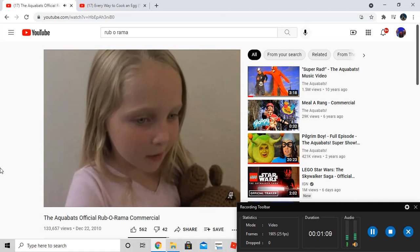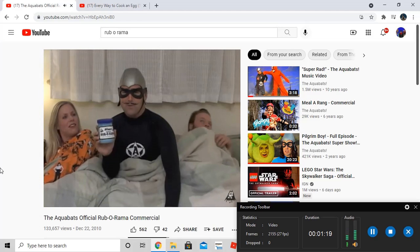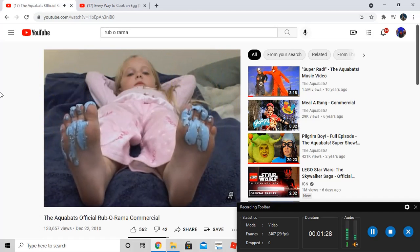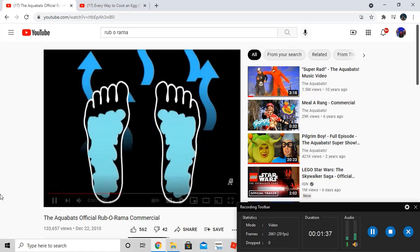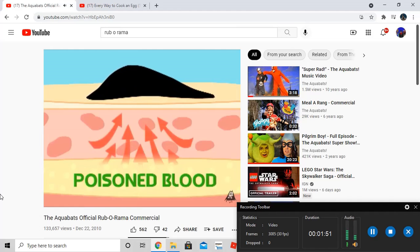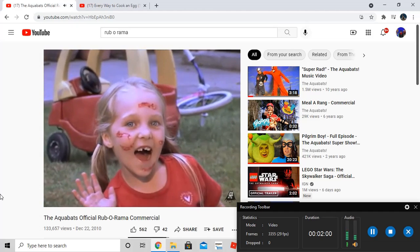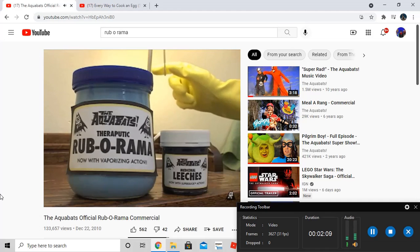Mommy, I can't go to sleep. My tummy hurts. Well, try harder! Now, honey. I'm not sure what we should do. I know. Brand new from the Aquabats is therapeutic Rubble-rama with vaporizing action. First, put on the special protective rubber gloves and reach in the bottle. Smoothly applicate therapeutic Rubble-rama on the child's face. Oh, stop. Therapeutic Rubble-rama will start to... the magical air. Stage two begins when you apply the medicinal leeches. With therapeutic Rubble-rama, your child will be feeling better and playing. Oh no! Be quiet, I'm trying to sleep. The Aquabats new therapeutic Rubble-rama, now with vaporizing action and medicinal leeches, each sold separately, now available from Gloopy.